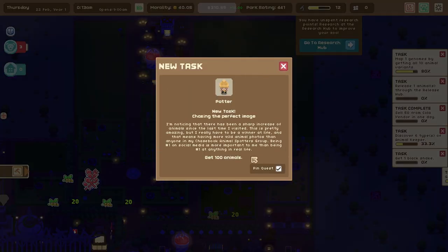Yeah, that's wonderful. Thanks. A new task from Potter. Ah, you're the photography person. I'm noticing there's been a sharp increase of animals since the last time I visited. This is pretty amazing, but I really have to be a winner at life. And that means having more wild animal photos than anyone in my Chasebook Animal Spotters group. Yeah, okay, that's fine. It's a good ambition. Being number one on social media is more important to me than being number one at anything in real life. Okay, I'm sure there's a statement being made there.